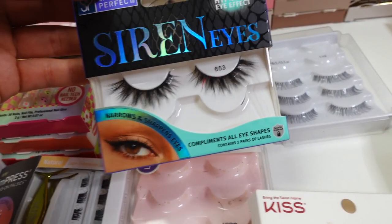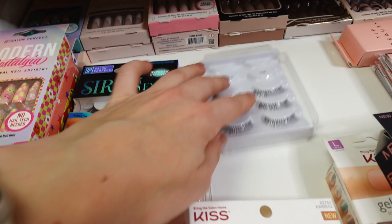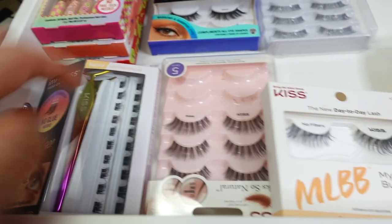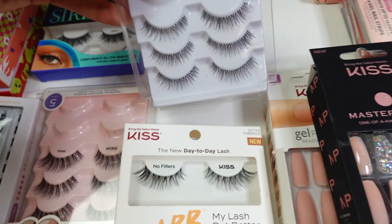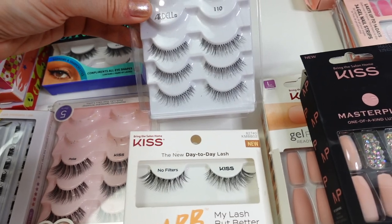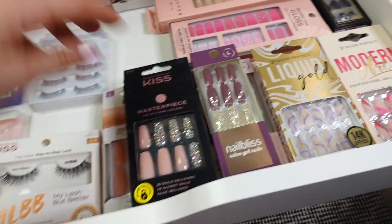This is a 653, the new dramatic styles. I recently used them in a video. They're really beautiful and they're not heavy at all. I also have my Impress ones here, my Poise and No Filter lashes. These are my very favorite. I also have these Ardell 110s. These are super natural. I usually cut them in half and use them as half lashes. These are really beautiful. And this is the rest of the stash.